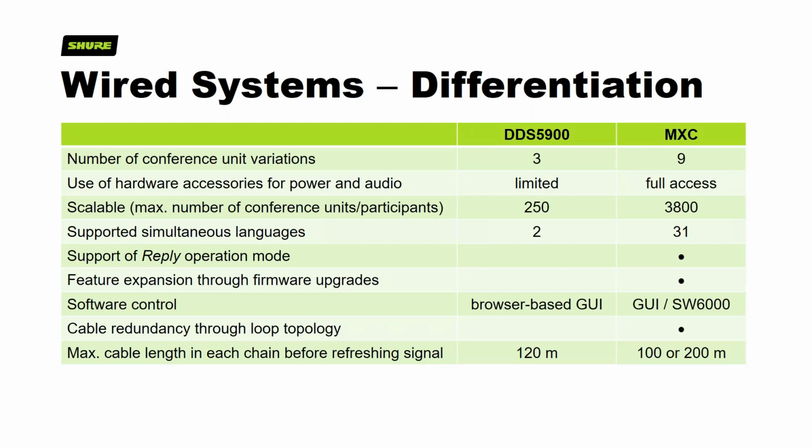Software control. 5900 series works exclusively with the browser-based graphical user interface. MXC can be selected, either be run with the GUI or with Software 6000. Cable redundancy through loop topology, a clear differentiator, MXC only, not 5900 series.